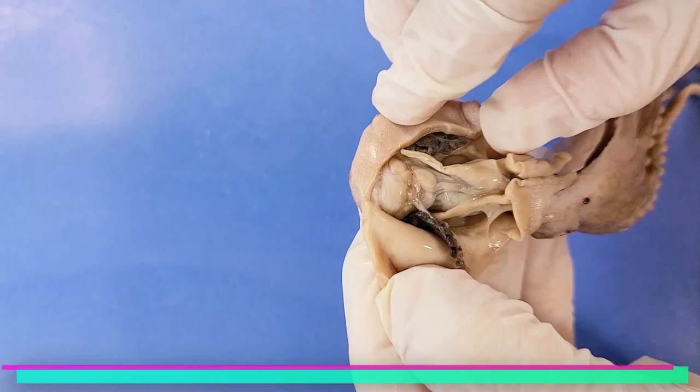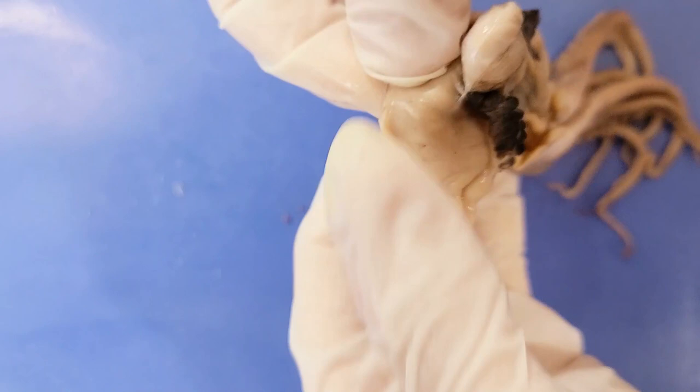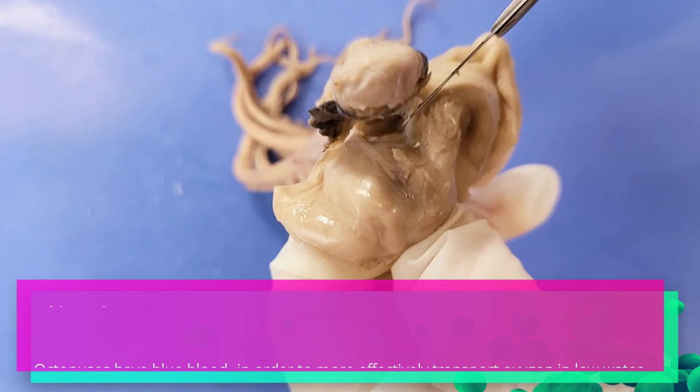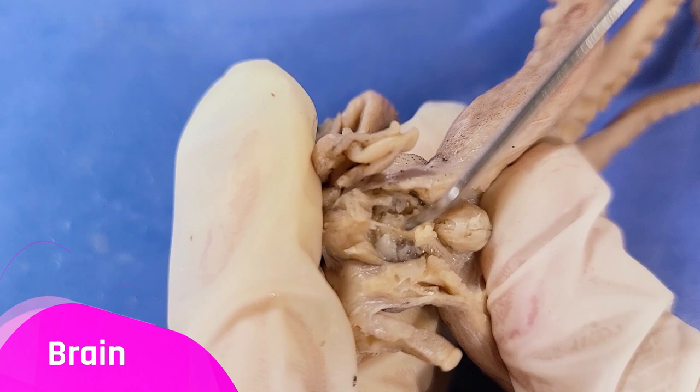So once you've cut along the front, peel the mantle back and also cut along the back so that you can see the internal organs from the back as well. So now let's take a look at the space between the mantle and the arms of the octopus. So here is the brain of the octopus, and it's surrounded by this cartilage skull.